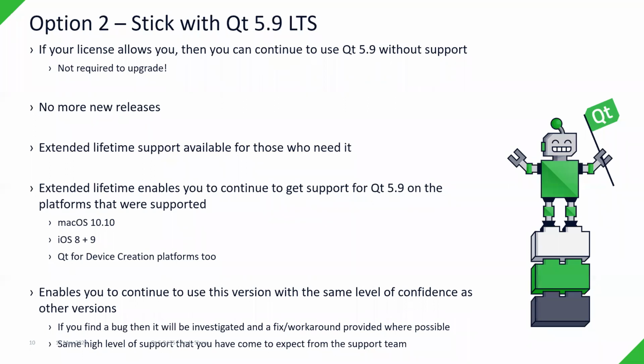If you are a commercial customer, however, you can then decide if you do need to continue to make sure that bugs are fixed for you in that respect. Then you can get extended lifetime support if you need it. This will basically enable you to get, as I said before, the same level of support that you have already. So if you have a standard support license, you'll get standard support for 5.9, which means we will try to provide fixes. If something's already been fixed, then we will backport that fix for you where possible. So it gives you options if you need to make sure that certain things are still working. So you at least have options available to you. And of course, if you have general support questions with 5.9, then we can also help you with that as well. So there will be no change for you in that case.